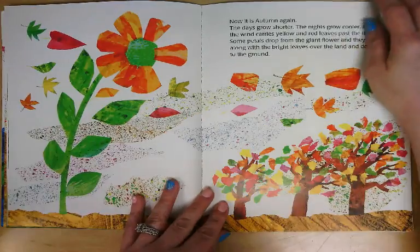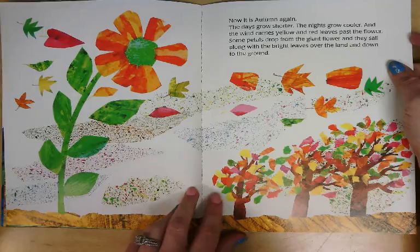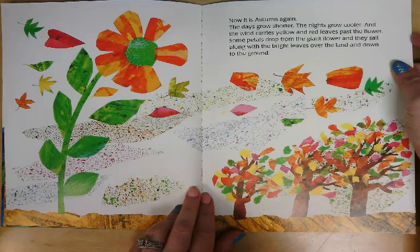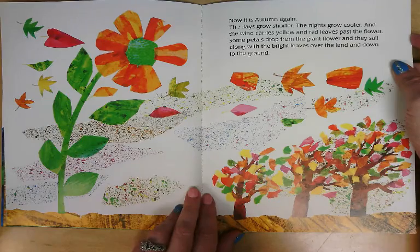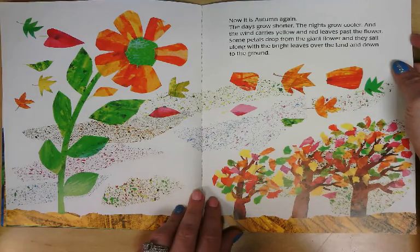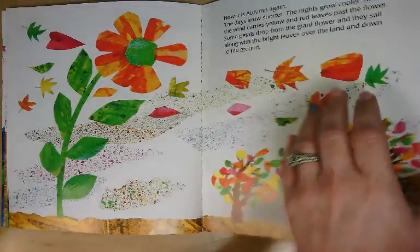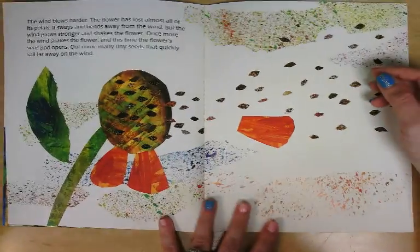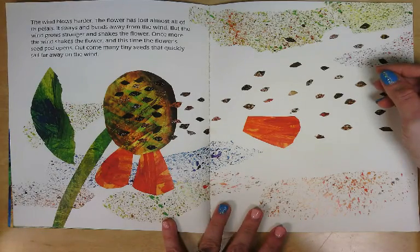Now it is autumn again. The days grow shorter, the nights grow cooler, and the wind carries yellow and red leaves past the flower. Some petals drop from the giant flower, and they sail along with the bright leaves over the land and down to the ground. The wind blows harder. The flower has lost almost all of its petals. It sways and bends away from the wind.